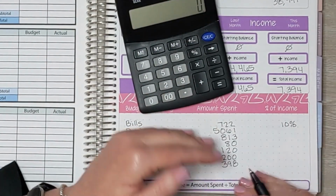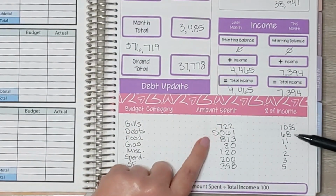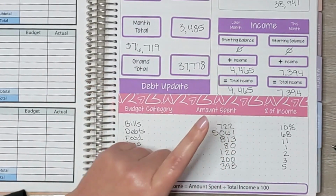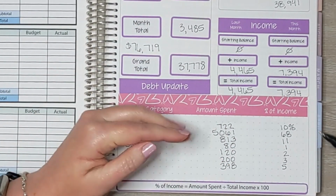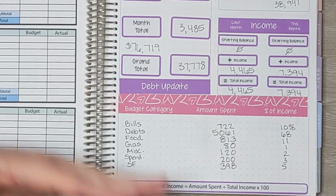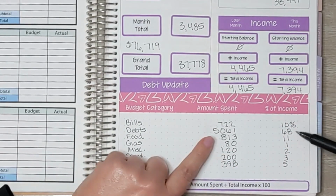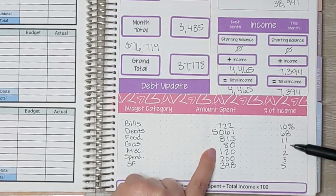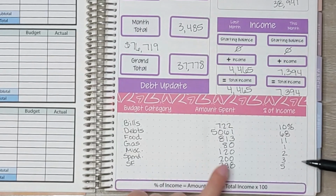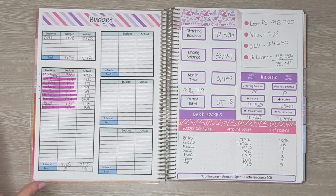I'm going to go ahead and calculate the rest and then come back and give you all the numbers. Okay, so we already said that 10% went to paying bills. 68% of our income went to paying off debt. That is so exciting, because the whole purpose of this activity here is to see if we're actually putting our money towards our goals. Well, our goal right now is to pay off debt. So you can see we are definitely working towards that goal. We're putting most of our income towards paying off our debt. 11% went to food, 1% went to gas, 2% went to miscellaneous, 3% went to spending, and 5% went towards our sinking funds. So that's where we are for the month of February.